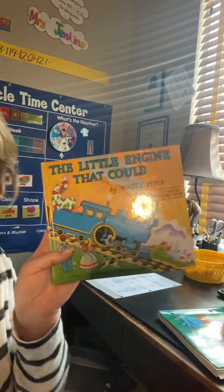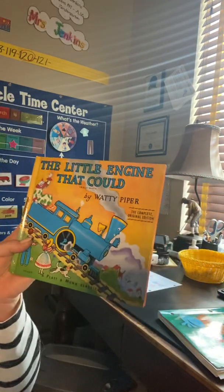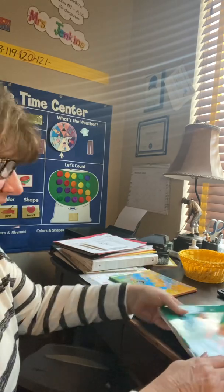And that's what you have to do when something's hard. You don't want to give up. You want to keep trying, right? Because it will get easier and easier. Okay, I know that was a long story, but we're going to do a couple pages here.